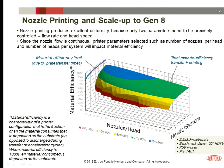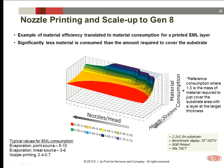So for this example, if you look at the number of nozzles per head going in this direction and the number of heads per printer going in this direction, you can see that there is a sweet spot where you've got like 5 to 7 heads per system with about 30 to 40 nozzles, where you've got high total material efficiency. That's including printing and transfer of plates where you're printing into the waste. So that's at about 70%.